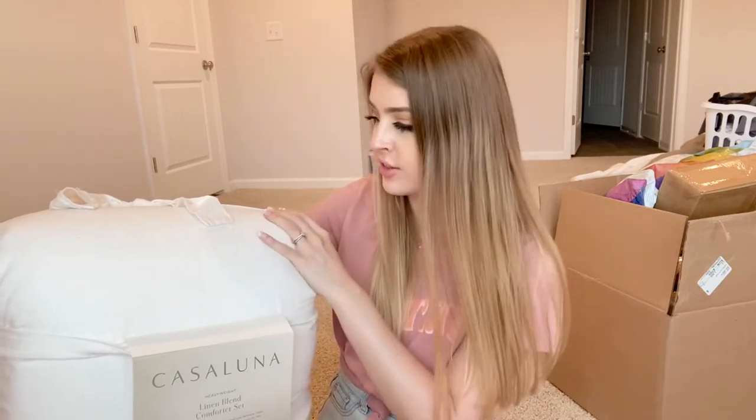And then I might get either pink or a light orange colored sheet. So you can kind of see that underneath. I think it'll be super pretty. And then the next items are all gonna be from Anthropologie. So let me go ahead and open this up. I feel like Anthropologie and Urban are my two favorite places to buy stuff from right now.